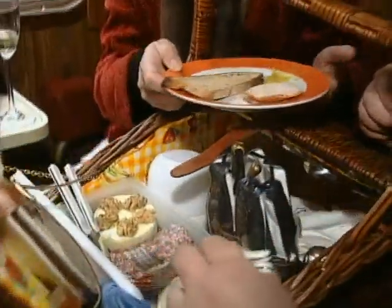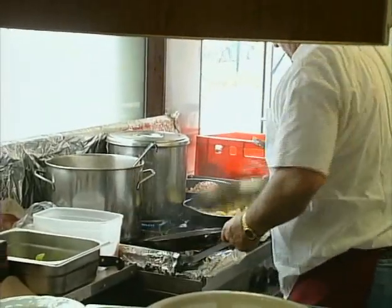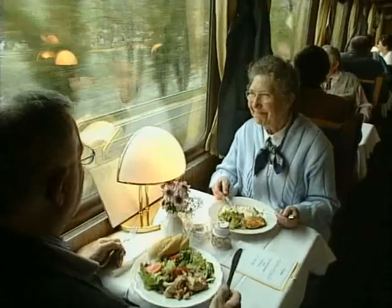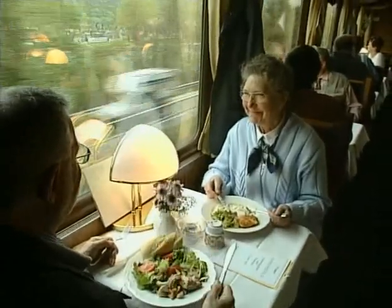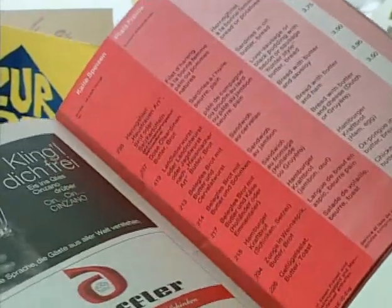Fine cuisine has a long tradition in the Rheingold. Delicious meals for the passengers emerged from the restaurant car's kitchen. The staff worked miracles to produce these masterpieces. Let's hear what the last cook on the Rheingold has to say.